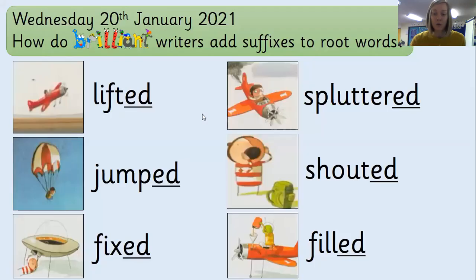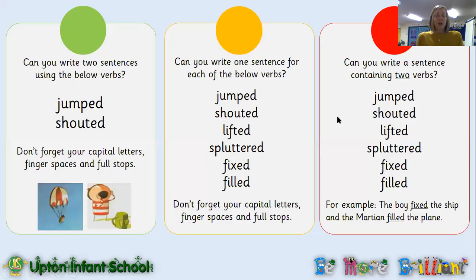So, year 1, it's going to be your go now. You're going to have a go at seeing if you can write your very own sentences. So let's just share my screen again, and I'll show you your yellow, your green, and your red challenges today. So let's have a little look. So, as always, there are 3 challenges for you to decide which one to do.